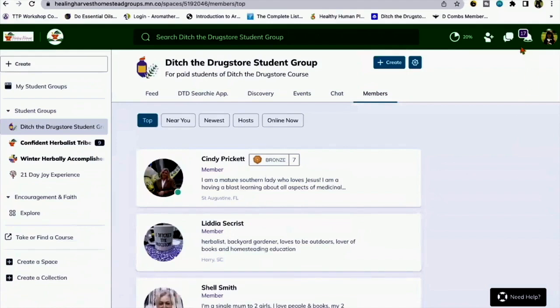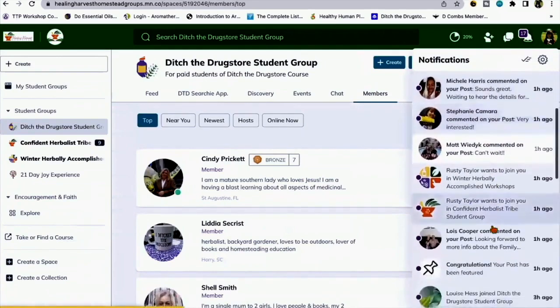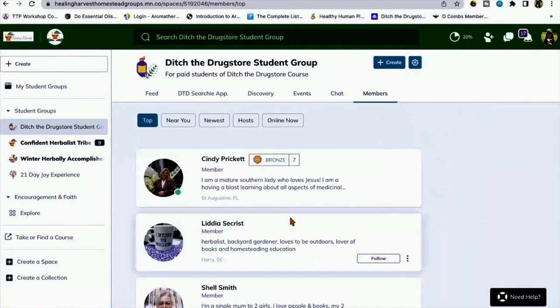Up on the green area again, here you've got a chat area as well. And over here, you've got your notifications. If you click your notifications, here's a list of things that you might be interested in. So this is basically the student group right here.